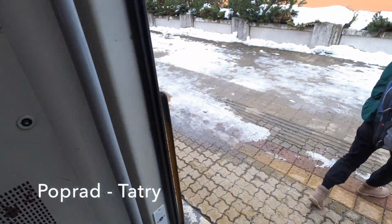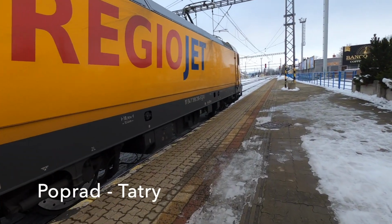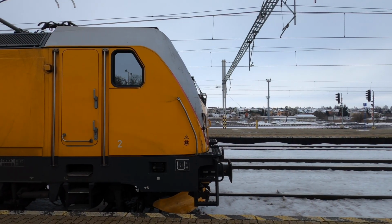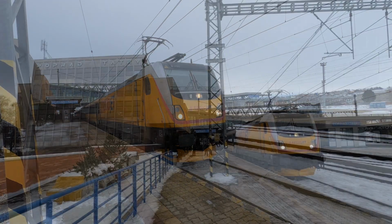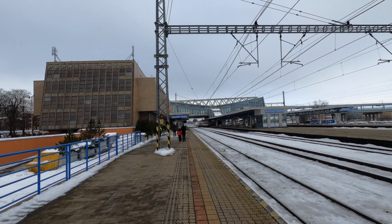And after 7 hours and 12 minutes we arrive at Poprad pretty much on time. And there it is, our Traxx has dragged us all the way through the Czech Republic and Slovakia and got me here with no dramas at all. And welcome to Poprad-Tatry. Here we are in Slovakia. That was an absolutely marvellous run.